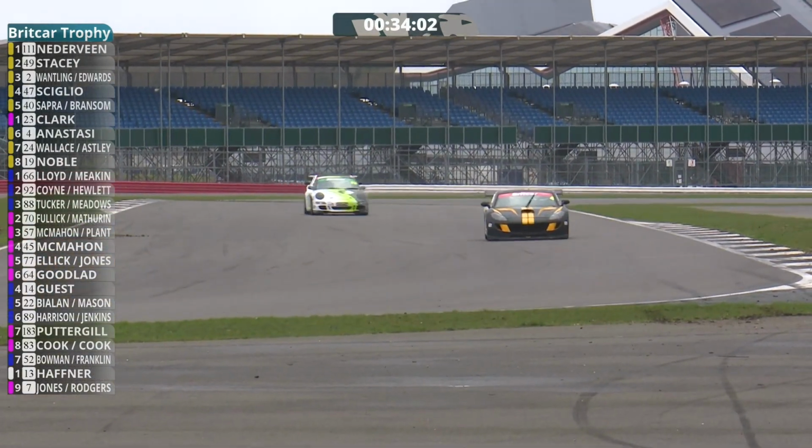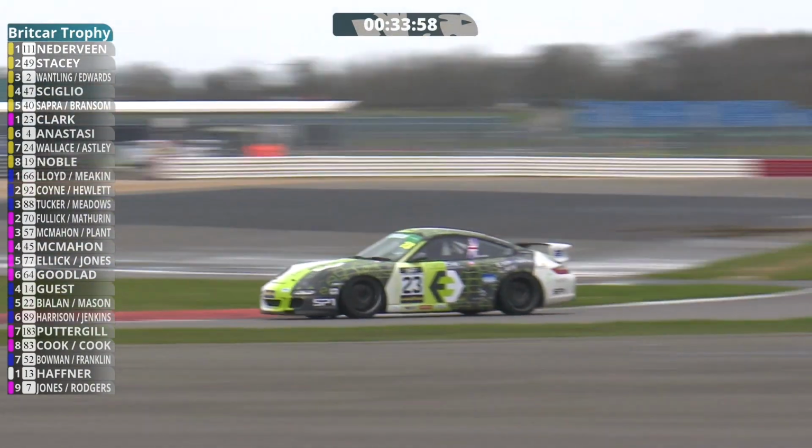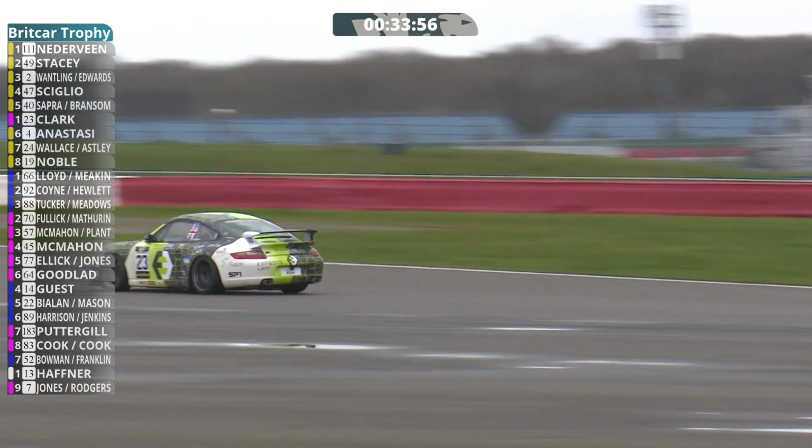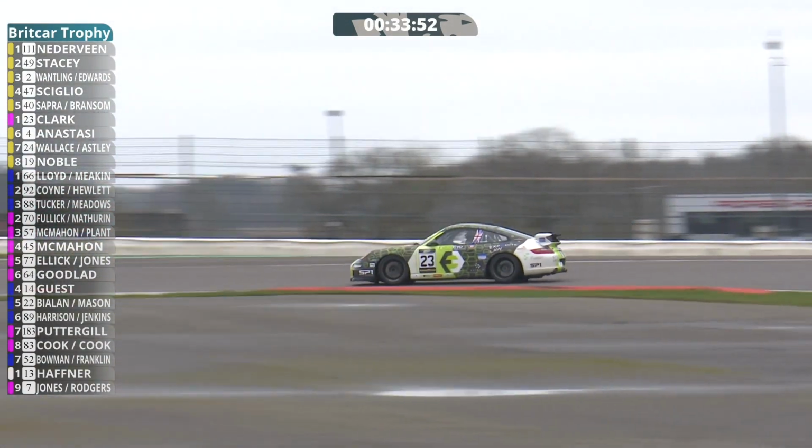With the lead battle, Marco Anastasi's got ahead of Simon Clark in the Porsche. Stunning looking car, beautiful livery. Looking for a second class win.